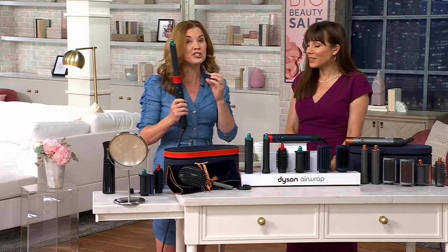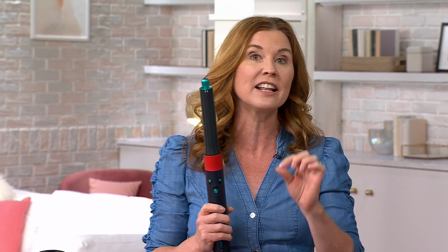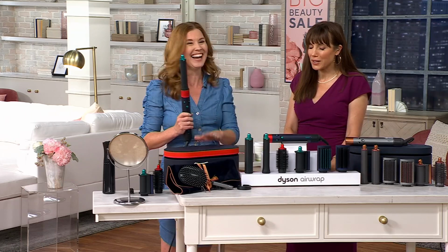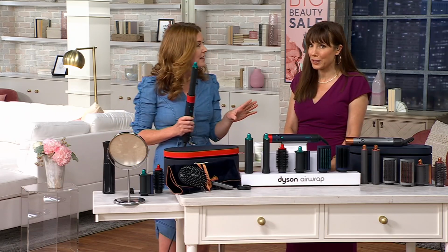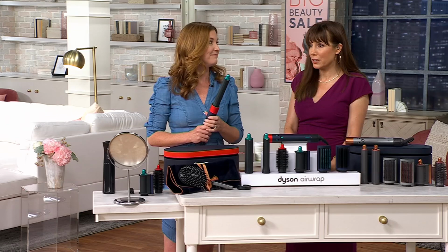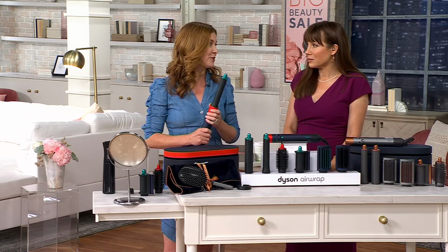And again, you're doing it without extreme heat because this has our intelligent heat control built right in. Literally, a microprocessor is checking the temperature 40 times per second to ensure it's never exceeding 302 degrees. Think about a curling iron or a flat iron. They can go up to 400 degrees, 375, 450. This does not exceed 302 degrees, because we know beyond that point is where you can start to see hair damage.